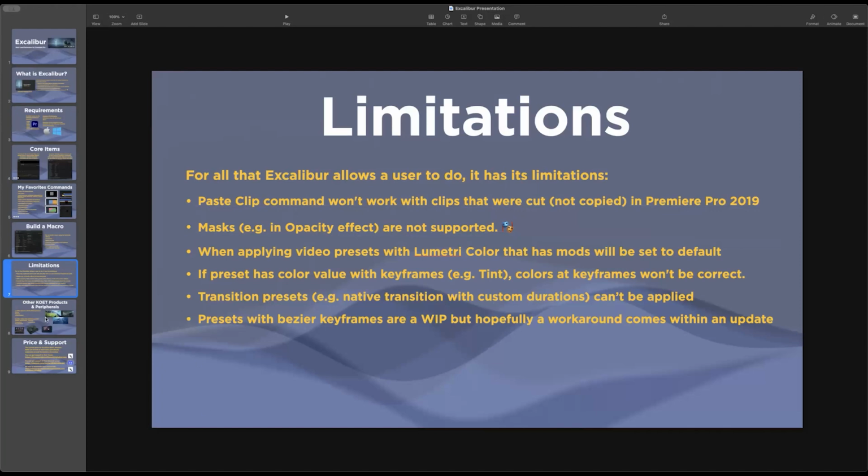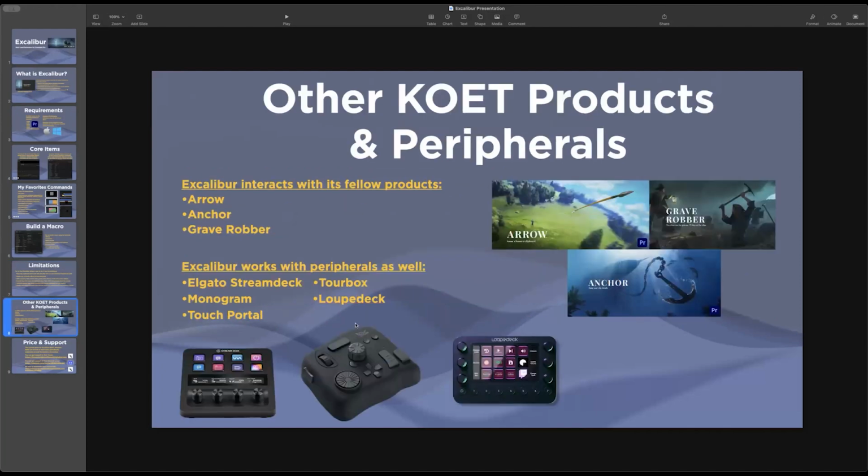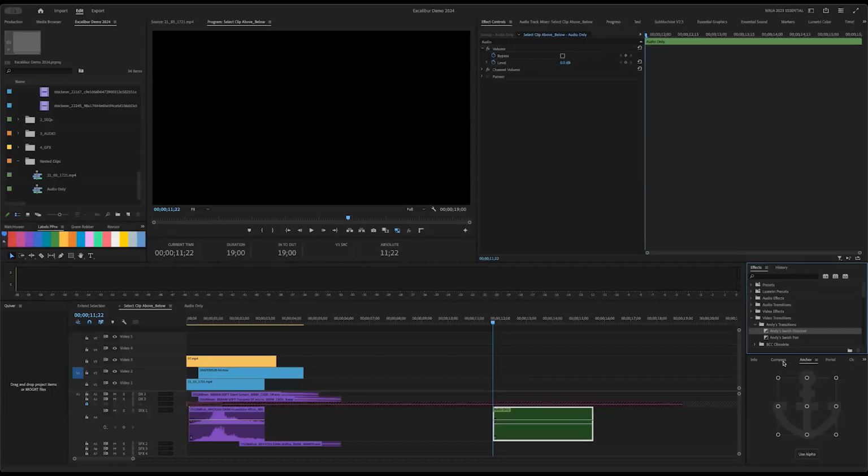And the funny thing about Excalibur is that it's not just its own thing. He makes a lot of products. And if you take Excalibur and combine it with some of the other Knights of the Editing Table products, you're kind of getting this Voltron assembly where I can control Arrow through Excalibur, I can control Grave Robber through Excalibur, and I can control Anchor through Excalibur as well.